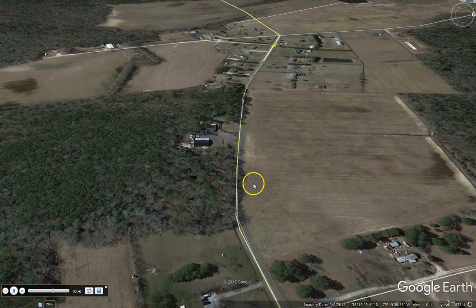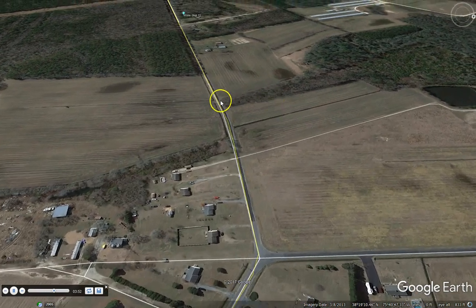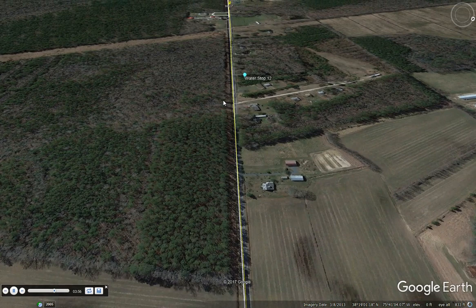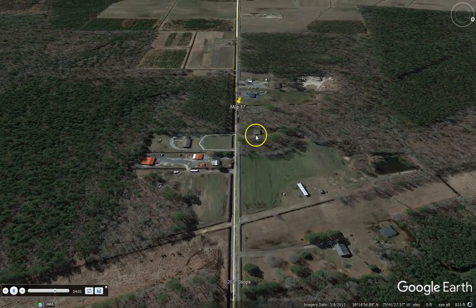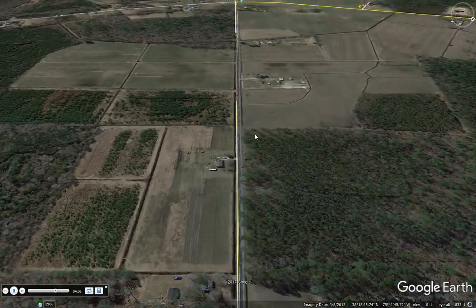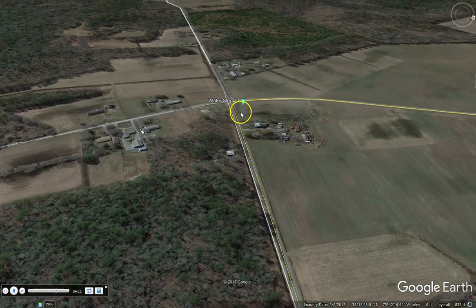And we're going to be running on the right-hand side of the road. This is all dead flat, zero elevation. It's really quite nice, but you can see we're still on Walnut Tree. And we're going to be coming up here and we'll be making a right-hand turn, so we're going to put the water stop so that you know exactly where the turn is going to be.